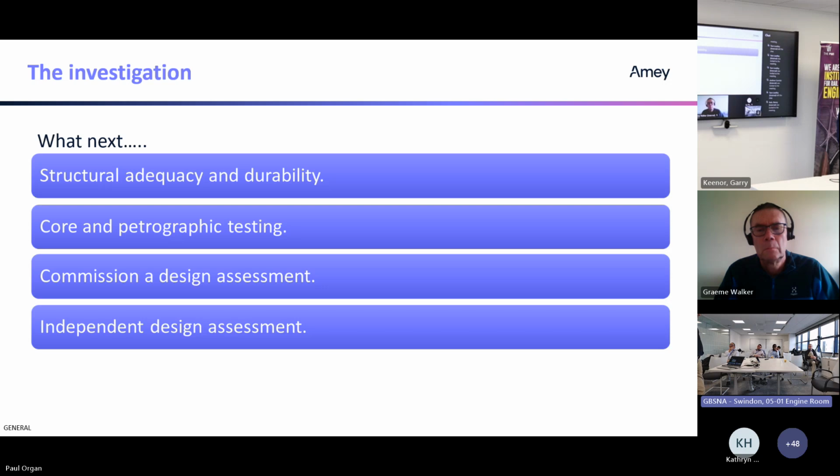The team decided that we needed to confirm two elements going forward: the structural adequacy of the foundations and the durability, the lifespan of the foundation. So structural adequacy and durability.